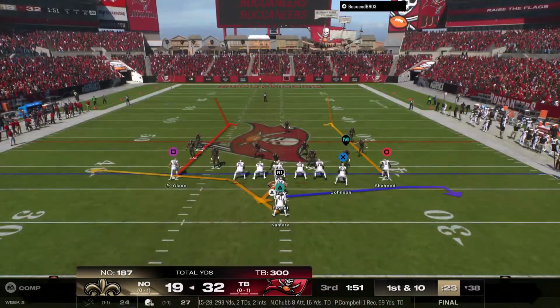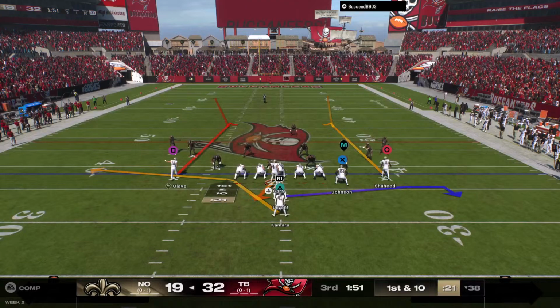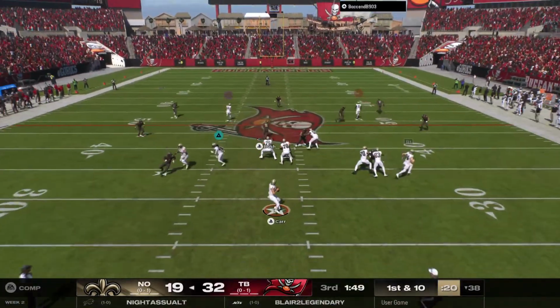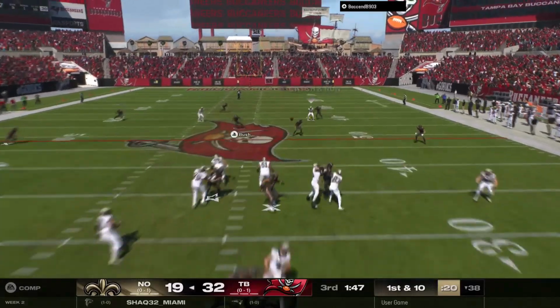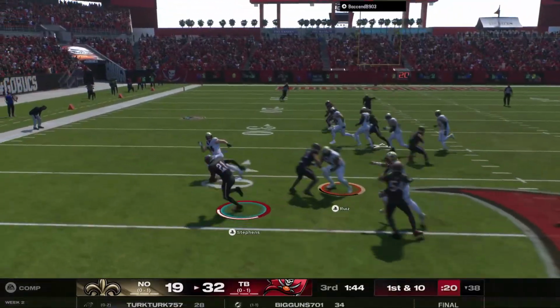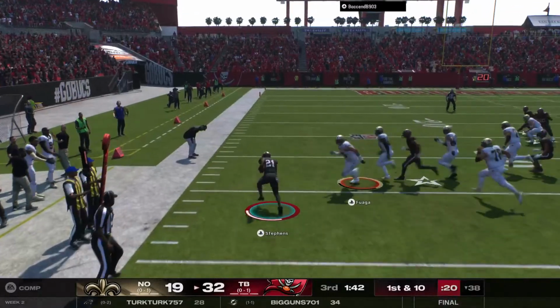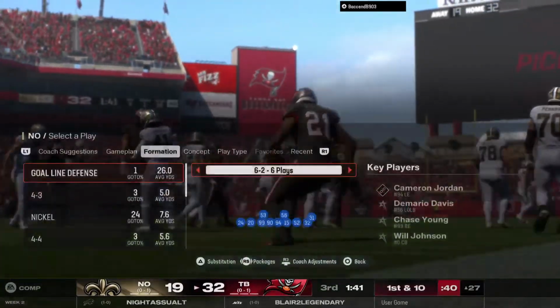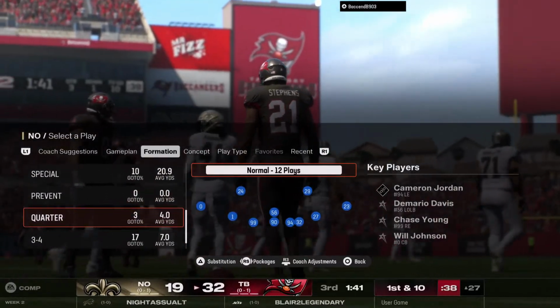The Saints enjoying some good field position to start this drive off. 1st and 10 coming up. Carr off the play fake. Oh, brother, it's another interception. Brandon Stevens has it. And the Buccaneers are going to have it after his 2nd interception of the season.